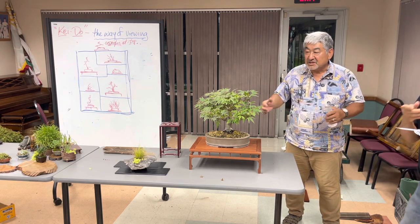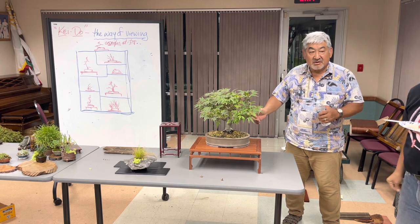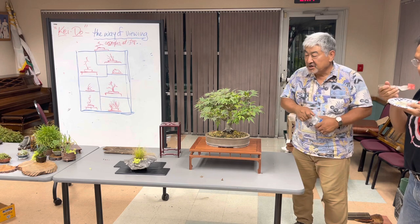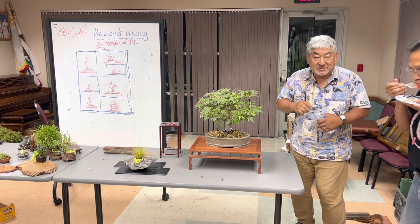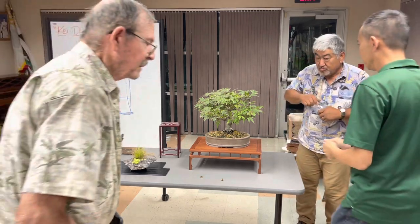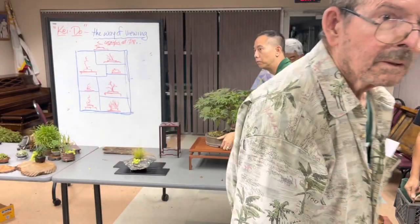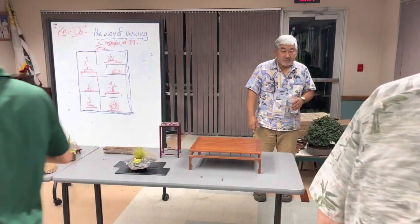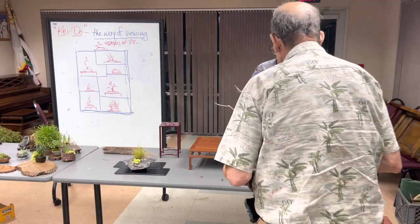How big is the tree? It's ready for the sale. Why don't you bring it in? We'll get more practice. It's all ready to go. Why do you have that one sacrifice branch? Oh, here we go. Let me have it. One sacrifice branch. You can cut them off.